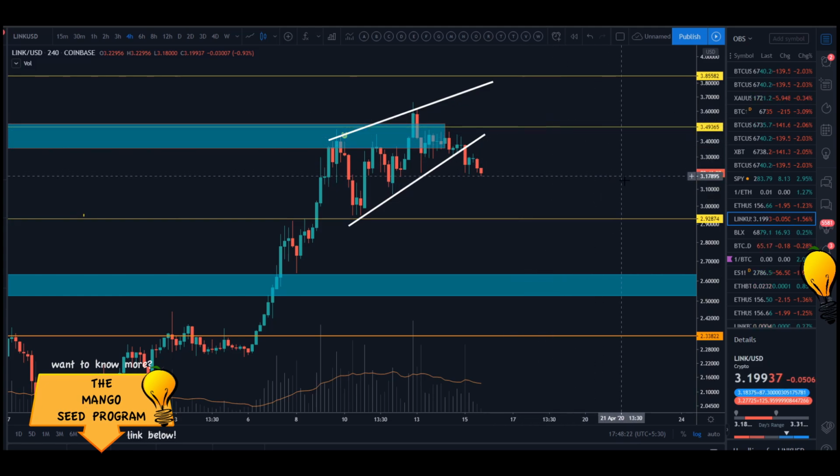We are looking at Link first today because I did take a trade earlier this morning on Link. In fact, pretty much everybody or a lot of people in the seed program took this trade, essentially a breakdown of the structure over here. I took my trade around the $3.30 mark, somewhere right over here, and I'll be looking for further continuation to the downside. Now we have taken out the wick at $3.19.